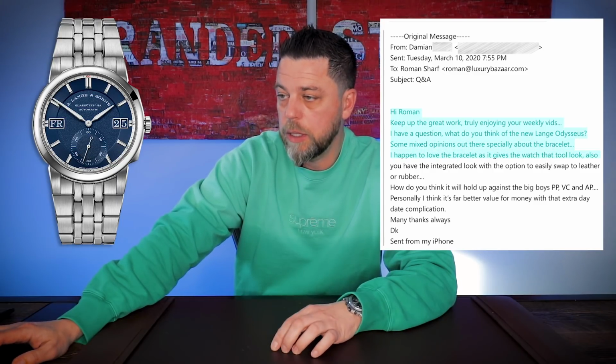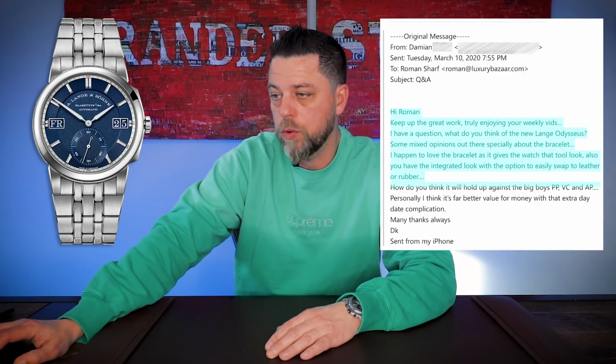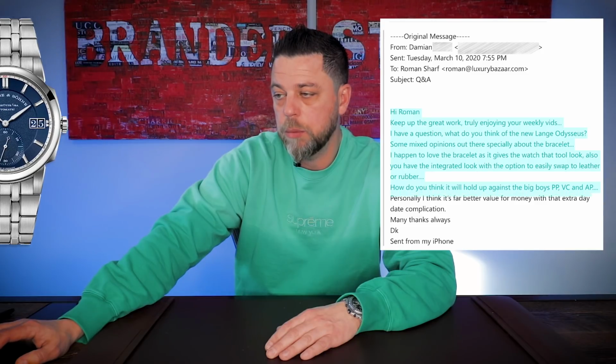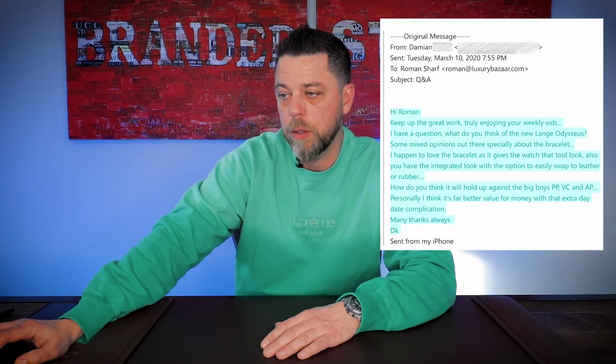I happen to love the bracelet as it gives the watch that tool look. Also, you have the integrated look with the option to easily swap to a leather or rubber. How do you think it will hold up against the big boys, PPVC and AP? Personally, I think it's a far better value for the money with the extra date complications. Many thanks always from DK.